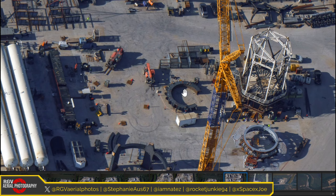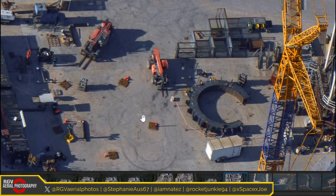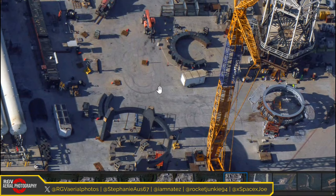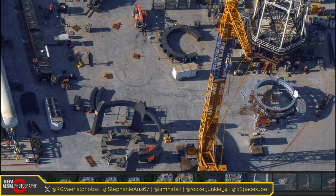So this area, well, this construction going on down here, for anyone that hasn't seen yet, this is the speculated redesigned can crusher system that possibly features the cage testing as well. And it's slowly coming together. I think there's still a lot of pieces missing from this system that hopefully we'll see turning up over the next few weeks or so. But yeah, that outer ring section, that's coming along nicely.